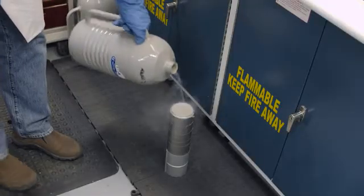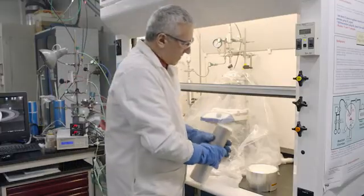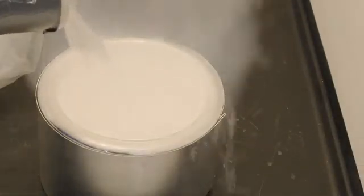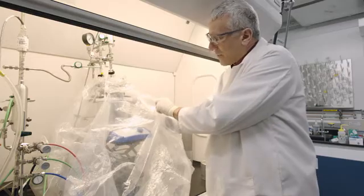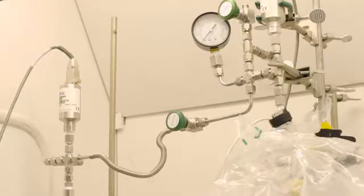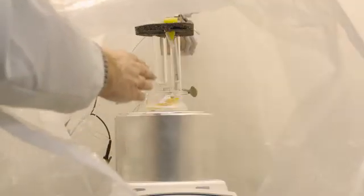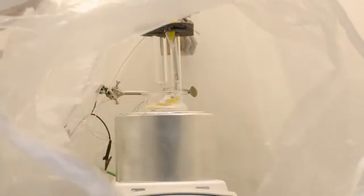So now I'm going to be adding liquid nitrogen to the bath to bring it down to the same temperature as the surface of Titan. So the cooling bath is now ready, and I'm going to turn this valve, and that'll let the methane go into the tube where it will condense and turn into liquid methane.